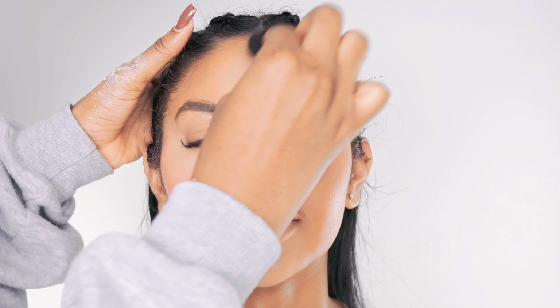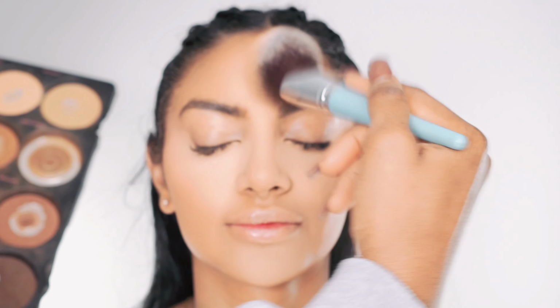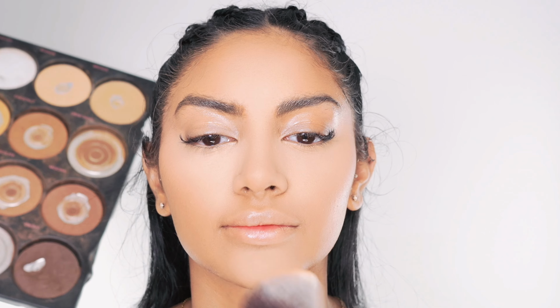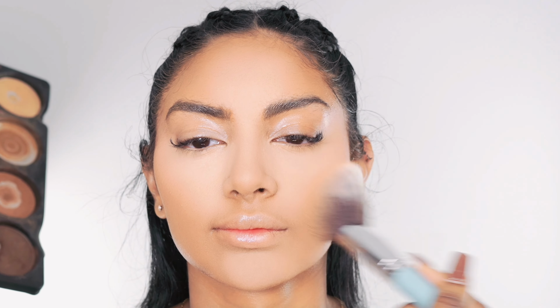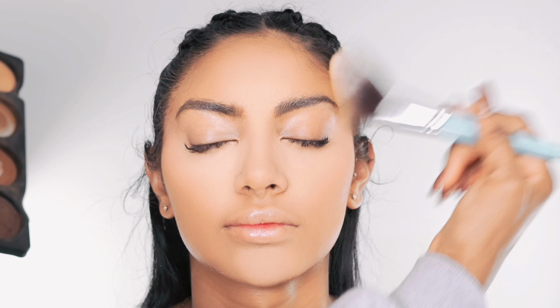Can you see how the powder just blends into our skin? That is when you know whether your skin work is going to come out flawless. So I'm just applying a full face powder here just to make sure that I set the foundation very well. And can you see how I am applying the powder? I am not scattering the powder, I am dabbing it in, like applying it onto the skin.